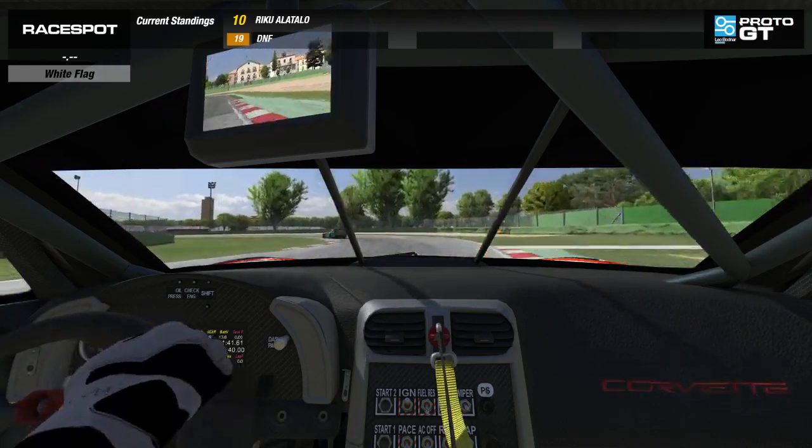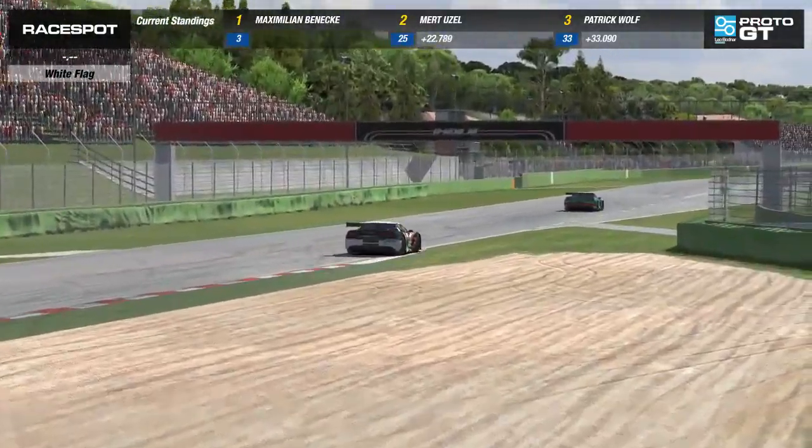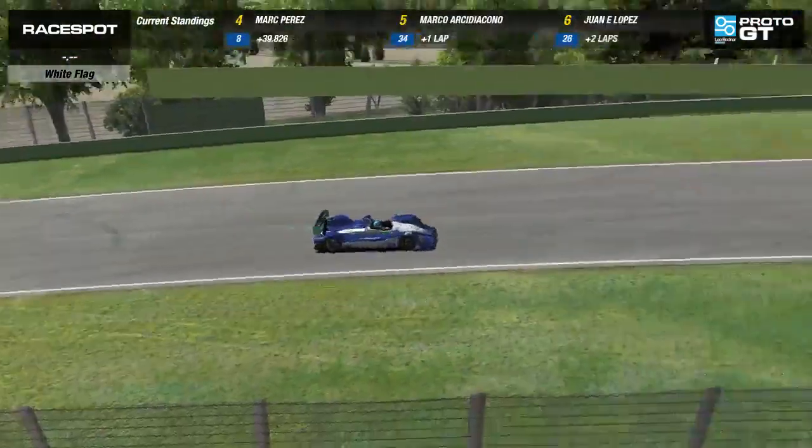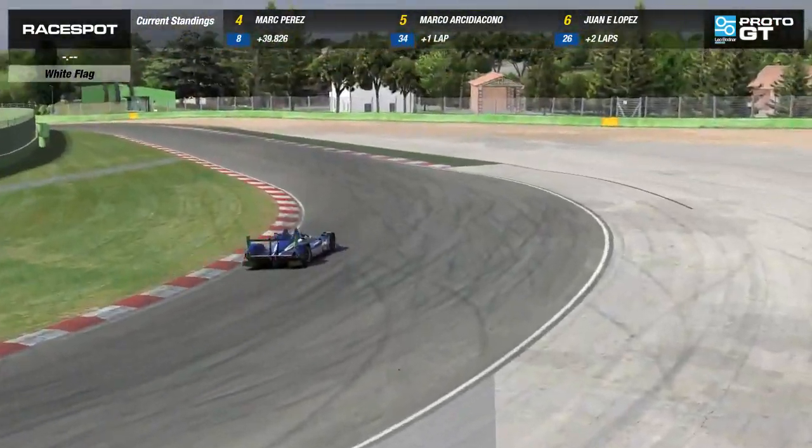Yep, always, Rachel, take the extra lap of fuel. It is so important. We're having what's happening actually. Yeah, it's certainly been an interesting race so far.